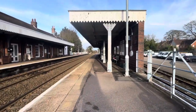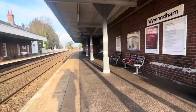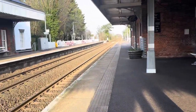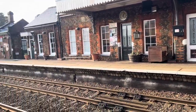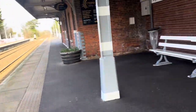Welcome to Wymondham Railway Station in Norfolk, I think. Oh, it's on 0.5. Hope you are doing well. It's a very nice station actually. It feels very old. It feels untouched from sort of a long time ago.